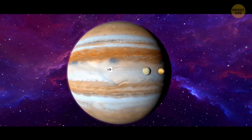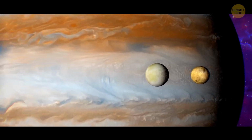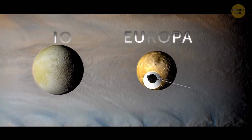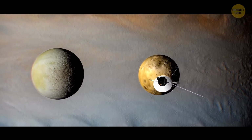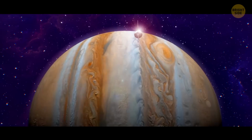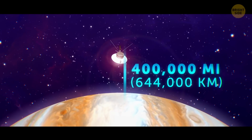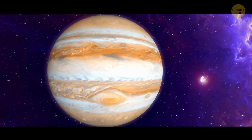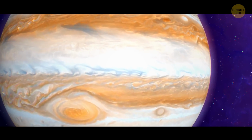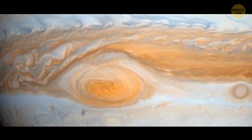2 years after its launch, Voyager 2 started transmitting the first images of Jupiter. The space probe provided scientists with much-needed information about Io and Europa, some of the largest of Jupiter's moons. Then the space mission passed by the gas giant itself. The distance between the spacecraft and the planet was around 400,000 miles. That's when the probe noticed some changes in the shape and color of the Great Red Spot. It's an enormous, long-lived storm system, like a hurricane on Earth, but much, much larger.